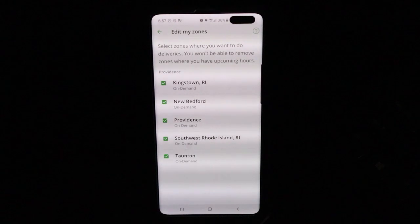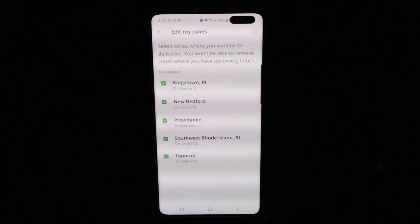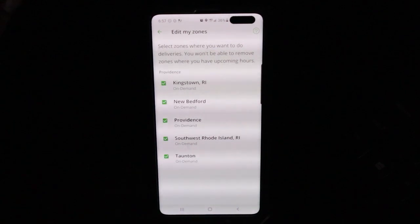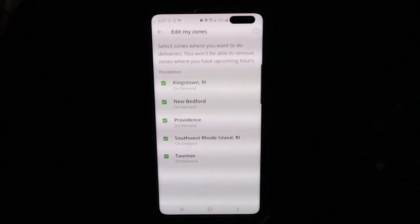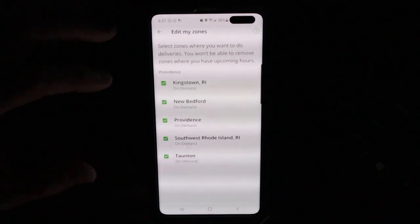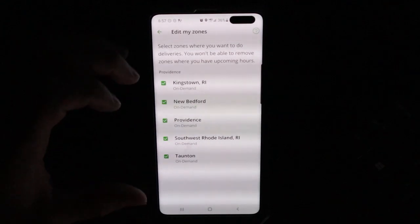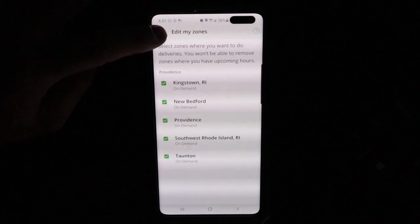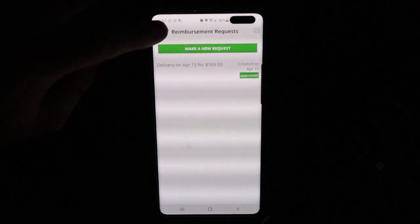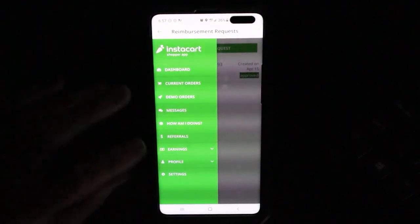Clicking these on or off, I don't know how that's going to be affected with the new batches. I know with on demand, everywhere I've gone, whether it be New York, Boston, New Hampshire, Rhode Island, Connecticut, I have been able to do on demand orders, even though they were outside these zones. So I don't think the zones are a huge issue anymore. I guess maybe if you don't want to receive orders in a particular place, you can do that.